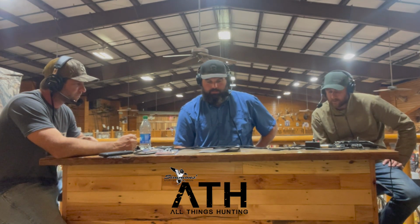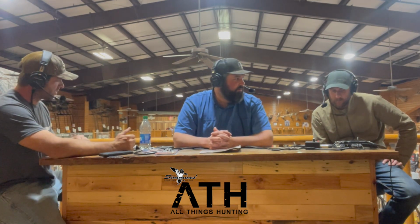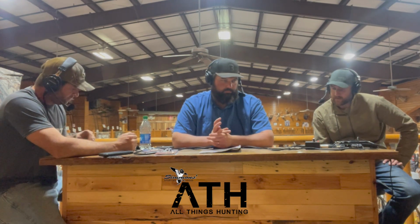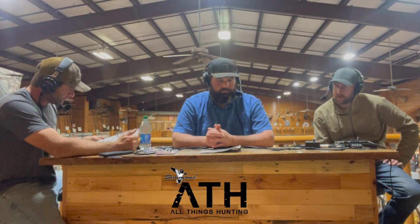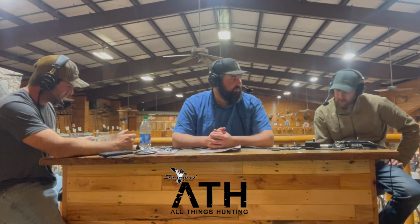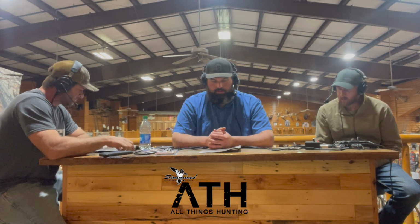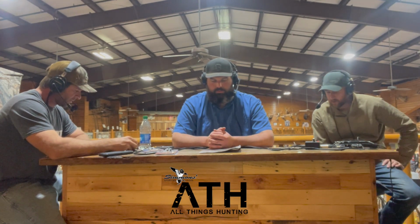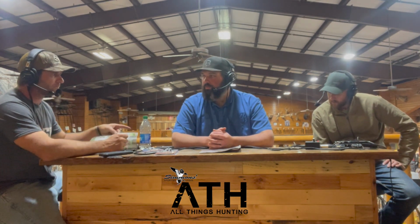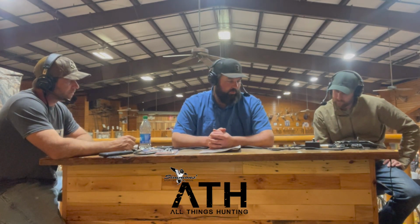Leupold has always had a great name in optics, but American optics in general has come leaps and bounds over the past 15 years or so. It used to be if you didn't have German or Austrian optics, you were going to be back at the camp way too early. But now American optics is unbelievable, the glass and the quality. Absolutely. Leupold has done a really good job, and I believe they have a lifetime warranty too. Beaverton, Oregon is where Leupold USA is. Yes, lifetime warranty on Leupold products.